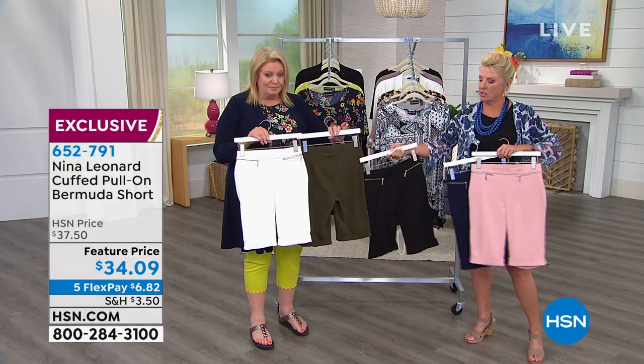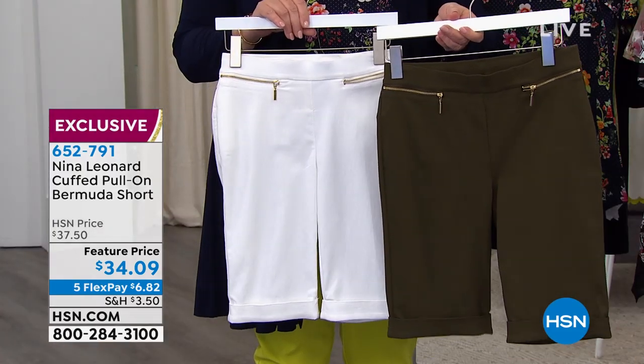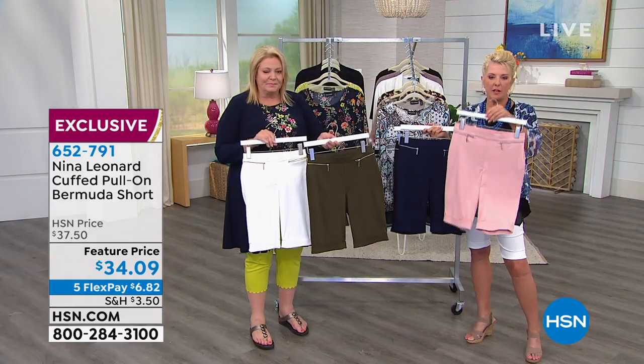Colors are your ivory. There's this dark olive. Can you turn the dark olive around? Dark olive. There we go. Then we have your classic black. Then we have the beautiful navy. And we have the blush.